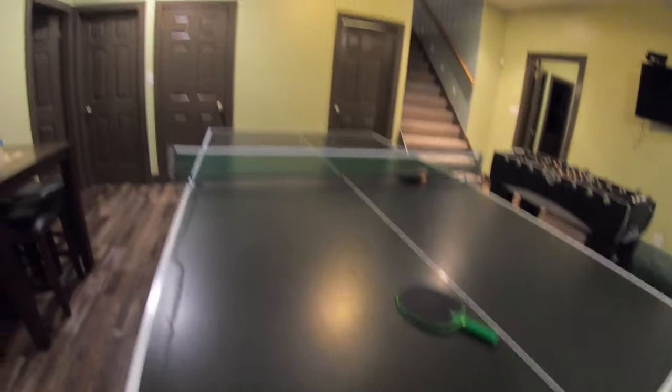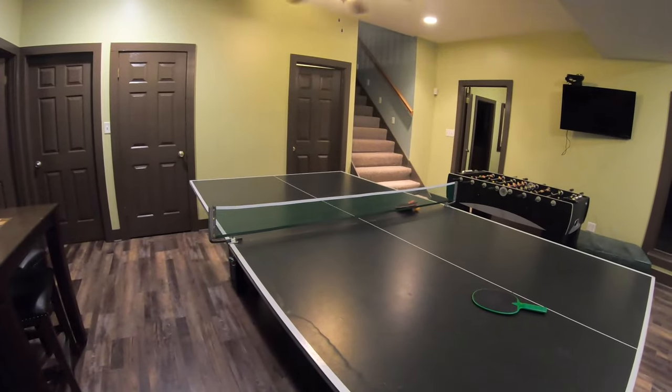Well, we just got through with some dinner. You know I can't stay away from this ping pong table. Just addicted to it, hooked on it. So it's time for a little pong.